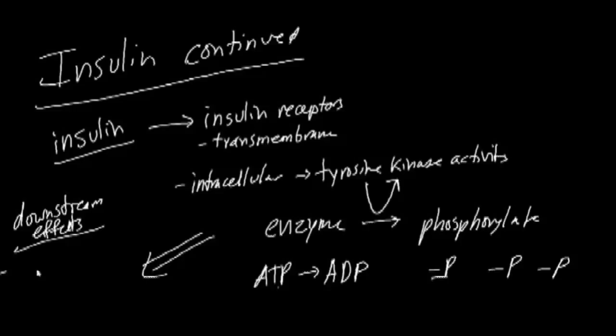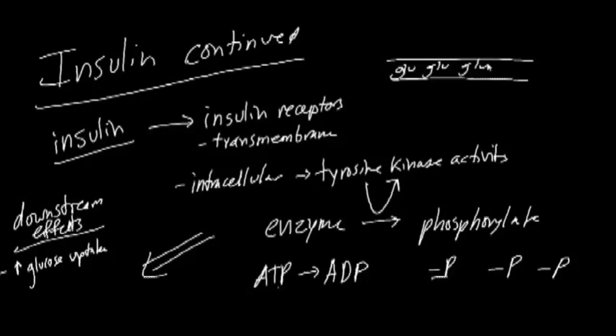So what effects will we see? Well, you may see increased glucose uptake into cells. Now let's recall what's the function of insulin. It's to take a hyperglycemic state, so you have a high blood glucose level. It'll drive that glucose into the cell. That is the point of insulin, is you're going to take a high blood glucose concentration in the bloodstream. So GLU, that stands for glucose. When you give insulin, you're going to drive the blood glucose into cells. So you're going to decrease your bloodstream glucose levels. So one of the downstream effects will be increased glucose uptake.